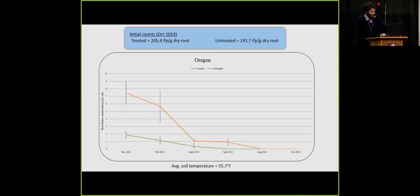For the Oregon field, we see a similar sort of pattern. There's a quick reduction, and it continues to reduce over time. But we're still seeing nematodes 8 months afterwards. This may indicate that the timing of fumigation may allow the nematodes to be protected within the leftover root material in the field.